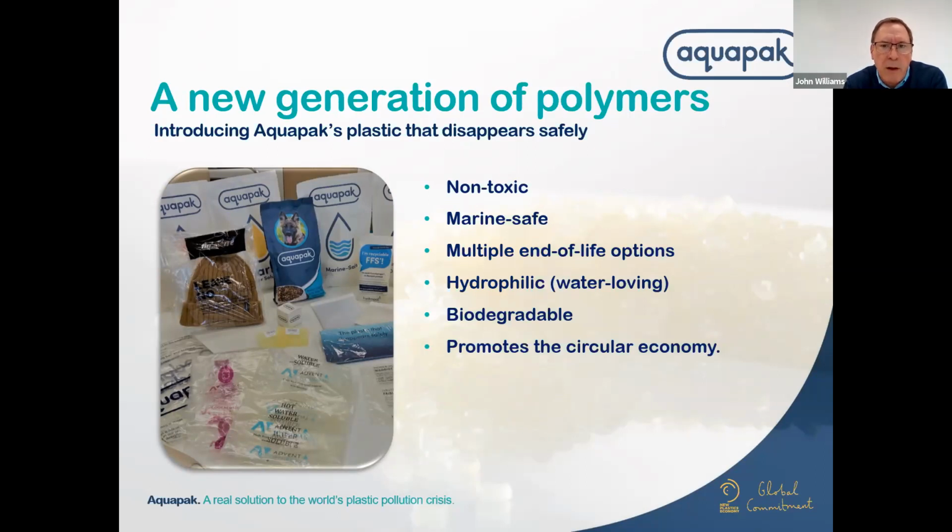We've done tests around marine safety. In fact, because some of the marine standards are a little bit questionable in terms of their real life behavior, we're running a 2-year program with Heriot-Watt University on looking at exactly the behavior of our material, and also one or two other plastic materials as well. So as I say, this opens it up to multiple end-of-life options, including biodegradability, but also recyclability as well. So it's very much a circular economy material.